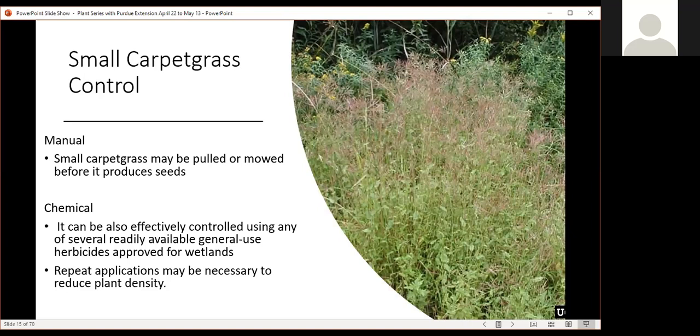If you do use a chemical, general use herbicides like glyphosate, and there is an aquatic label glyphosate that you could use on this grass. You'll want to do repeat applications. Generally speaking, you will need to go back to this plant and control it multiple times to make sure that you didn't miss any if you're using an herbicide, or maybe even retreat with a foliar spray. It does form very dense mats, so it can be quite easy to miss some of those leaves when you're foliar spraying. Again, if you're pulling this one, you want to make sure to bag it.